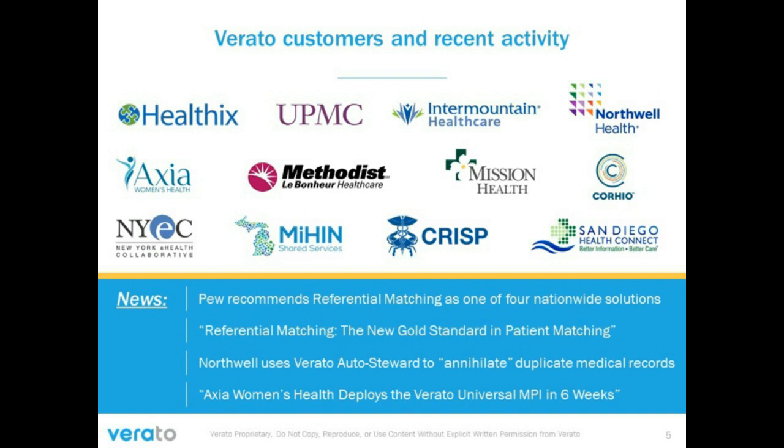So in some ways, the need for extremely accurate patient matching is more importantly presented at hospital systems and providers. But nonetheless, we're very proud of our customer base, and we're very proud of the mission-critical things that they're doing with Verato.